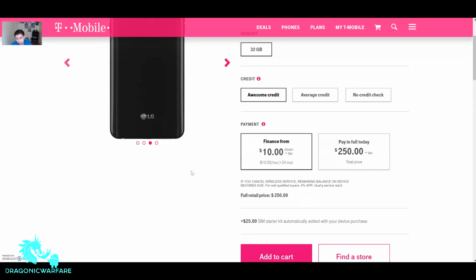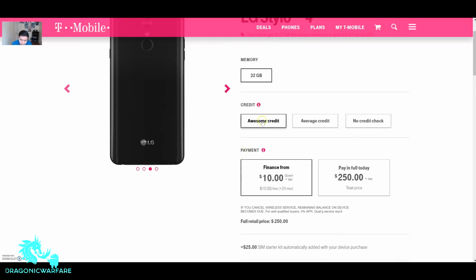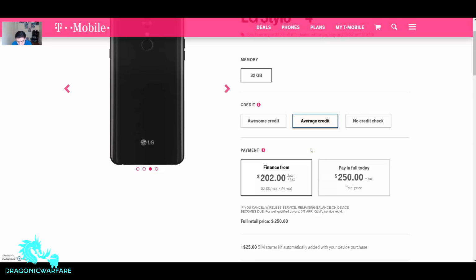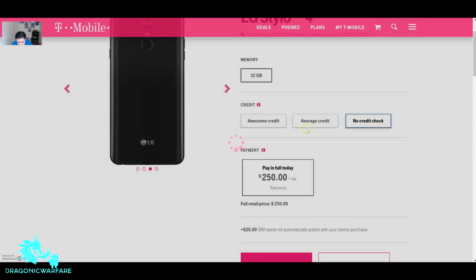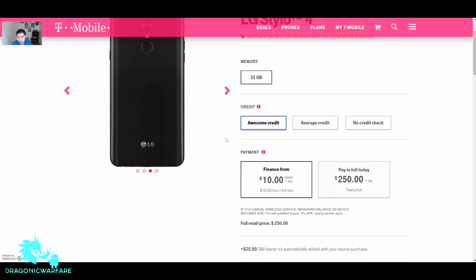So finance at $10 a month for 24 months, or pay in full today, it's $250. Look at that, $250. I wouldn't do that, man. Plus they charge you $25 when you activate your SIM card. They charge you a $25 SIM starter kit. Wow, that's stupid. And this is if you have awesome credit. Let's say you have average credit. Oh my god, look at that. Finance from $202 down. After that, it's $2 a month. Let's say you have no credit check, then you pay in full, of course. So you better hope if you're doing this on T-Mobile, you have awesome credit. If not, man, you're paying basically the full phone. At that rate, you might as well just pay the whole phone out, you know.